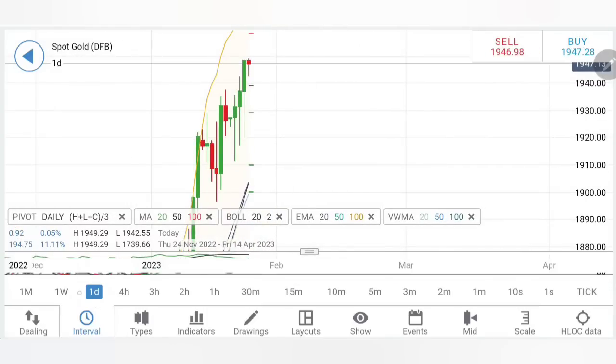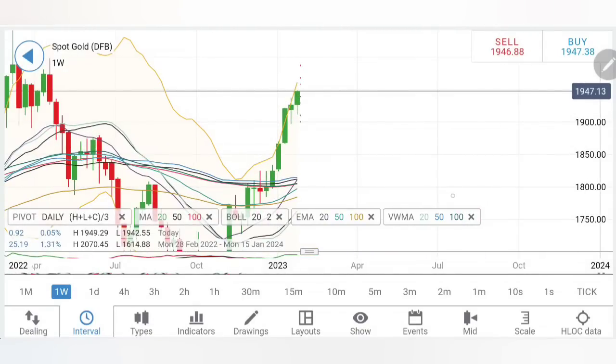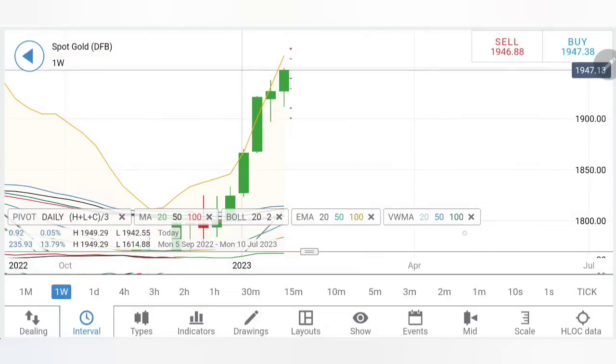However, let's also have a look at the weekly chart that will show you the bigger picture. Now look at the weekly candle here. See here, higher lows, higher highs. So probably the lows and the highs are very well aligned here. So we have to remain cautious till 1951 levels.